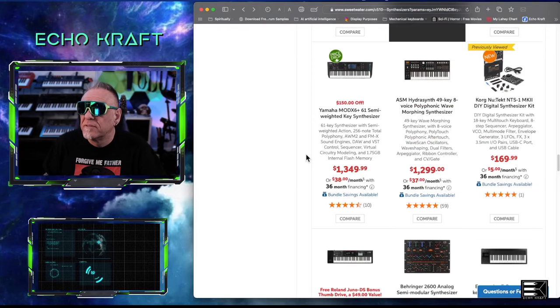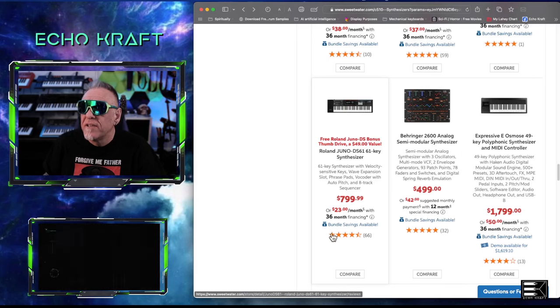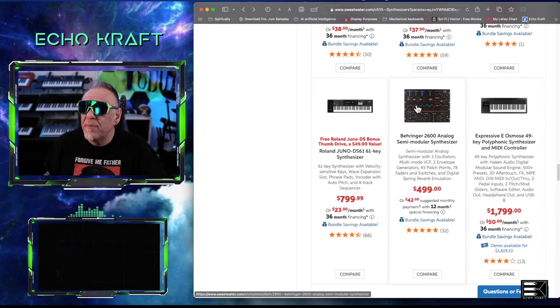There you go. And let's see. Here's a Roland Juno DS 61. $799. Classic Roland. I mean, well-built synthesizer. You don't need to spend $5,000 on a synthesizer. I'm sorry. I own this puppy.